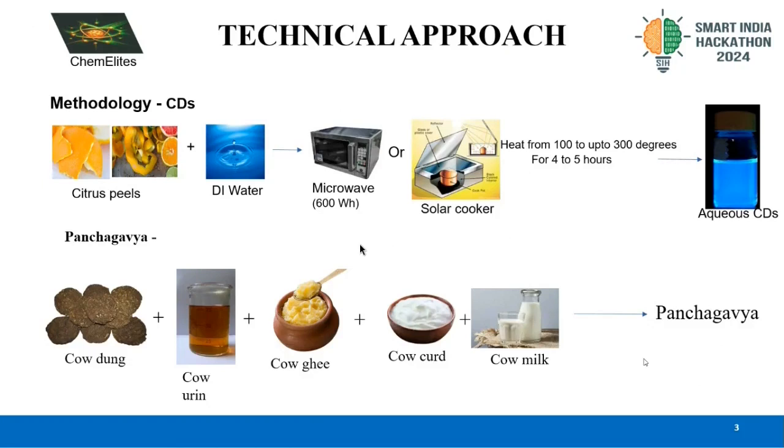Any time period will be sufficient during which our carbonaceous precursor decomposes and breaks into small carbon dots. For example, after heating citrus peels for 2 to 4 hours at 150 degrees Celsius, we obtain carbon dots. This solution will contain aqueous carbon dots of different sizes. To make the process easier, we do not centrifuge this solution. Instead, we propose to use this solution as it is.